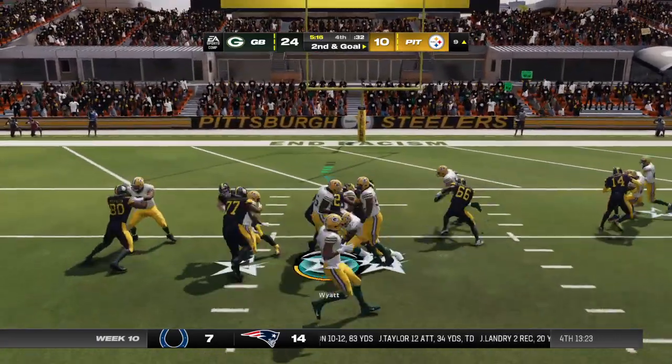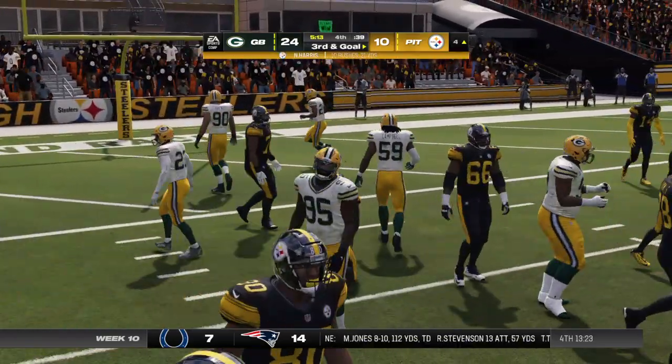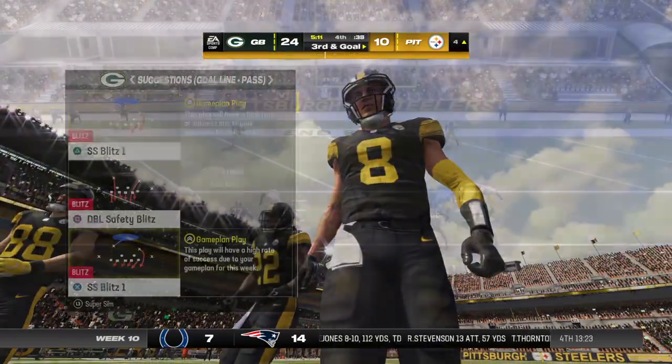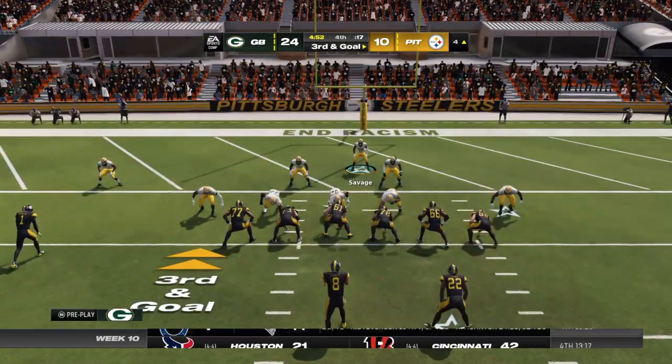On the give, this is Harris. And a nice pickup there. He gets about five down to the 4-yard line. Third and goal. Keep in mind, very possibly four-down territory.